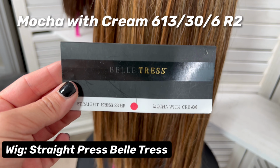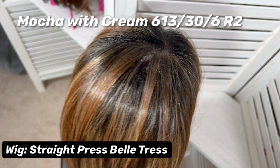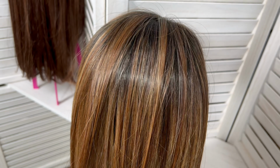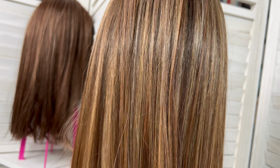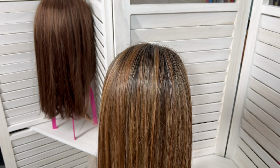Our next color is called Mocha with Cream by Beltress. This color is described as a blend of dark chocolate brown, cinnamon/auburn brown with cool blonde highlight of number 613, which you have to look really hard to find, but it's definitely there. The root itself, it's really dark.